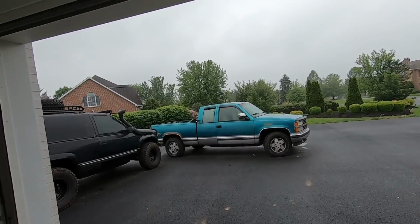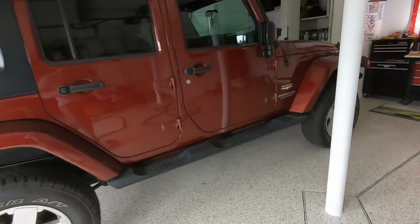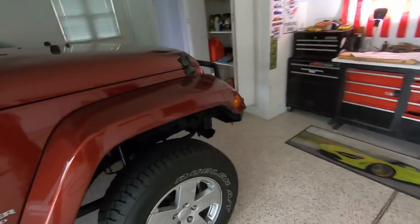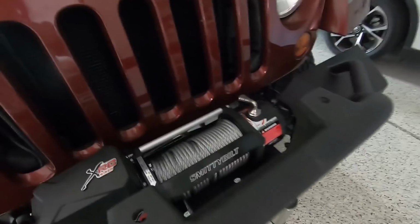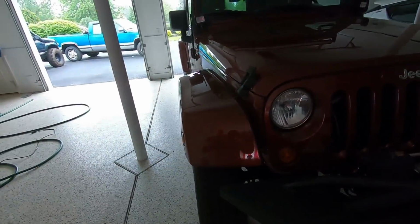Today we are focusing on the new OBS Chevy truck build. If you didn't see the upload from last night, we got the Jeep back. The cheap Jeep is back at home. We have a winch installed on the front now. It's freaking awesome. And we're still waiting on those darn wheels and tires.